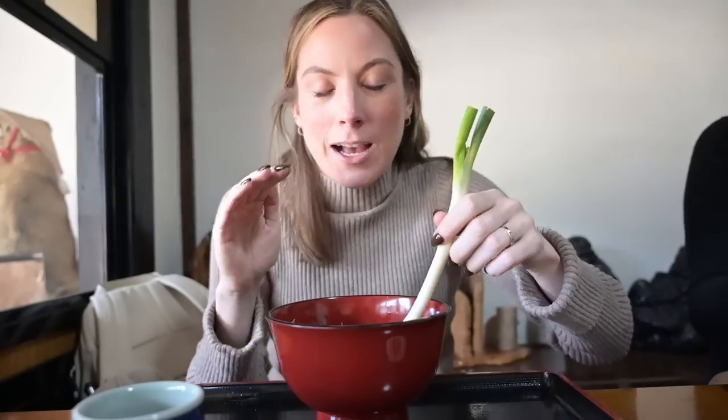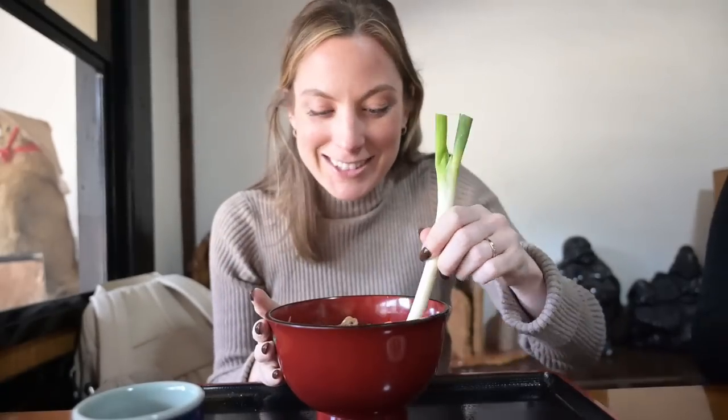The flavor is absolutely delicious. I'm definitely gonna have to struggle eating this. It's gonna take me a long time, but what a cool experience.